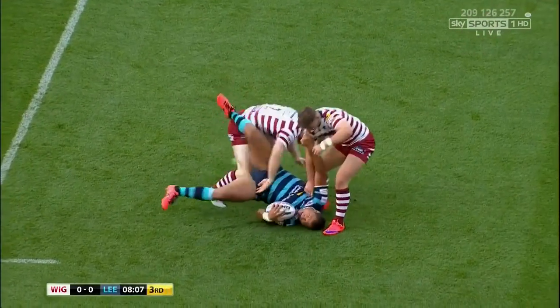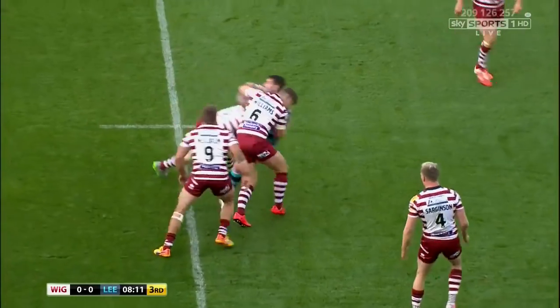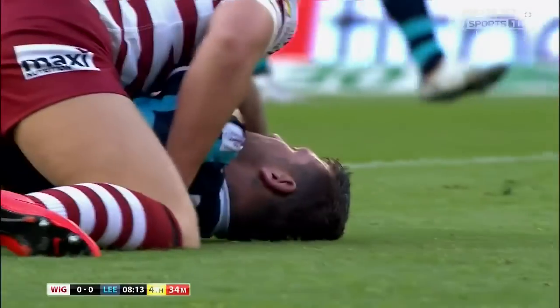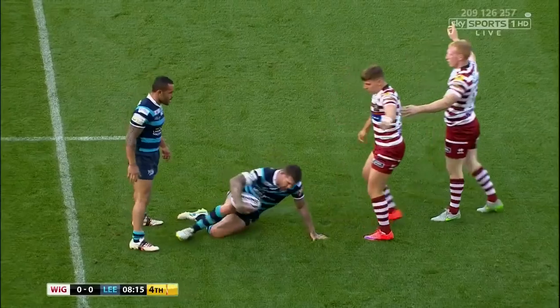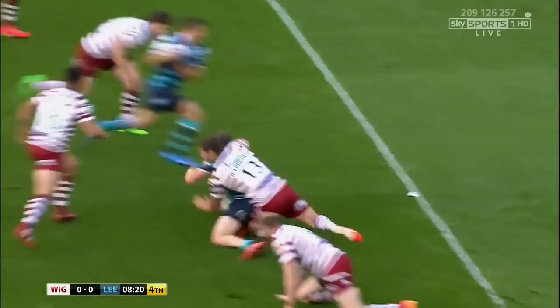You have to go back to last year's grand final when a team defended that well. It was the Saints. They kept the Wigan side to 6 points, and if Leeds show the same commitment for the entire game on defending as they have when the line's been broken, and again near to their own line, they've got every chance of winning here.